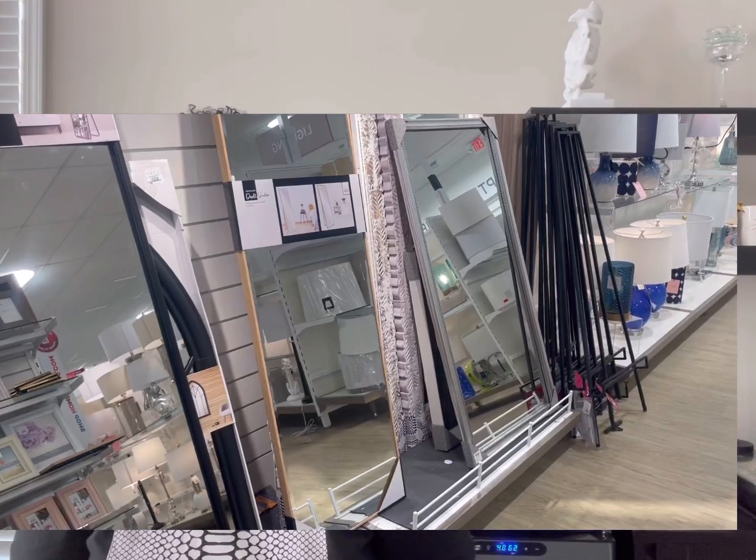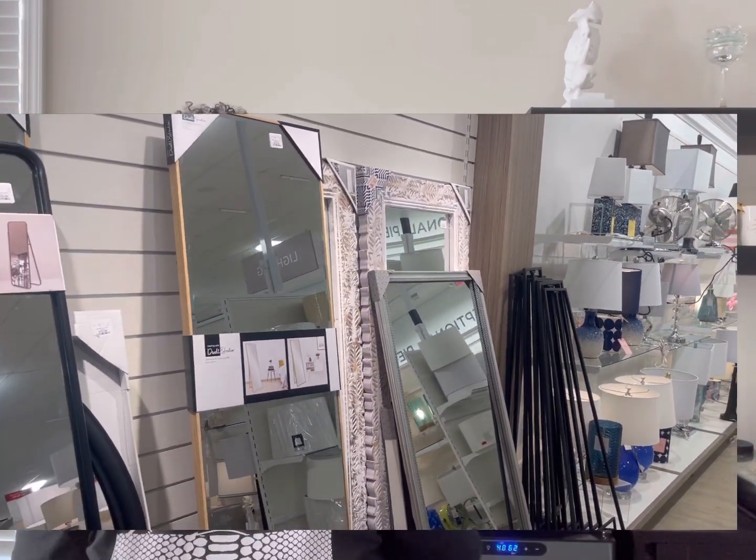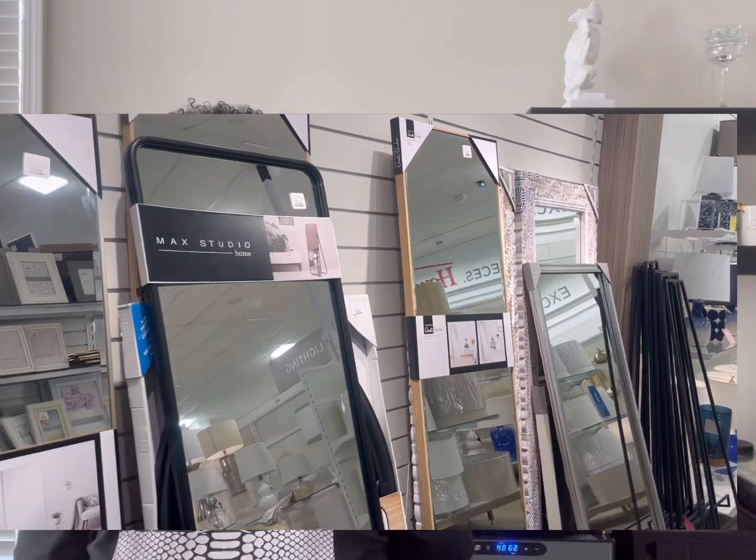Another amazing thing that you can find at the TJX stores are mirrors. So we all probably use a mirror at least once a day, or at least we should, right? But they have some really, really nice mirrors in the HomeGoods stores. Whether you're looking for a floor length mirror, a tabletop mirror, or a wall mirror, they have a great selection at amazing prices.